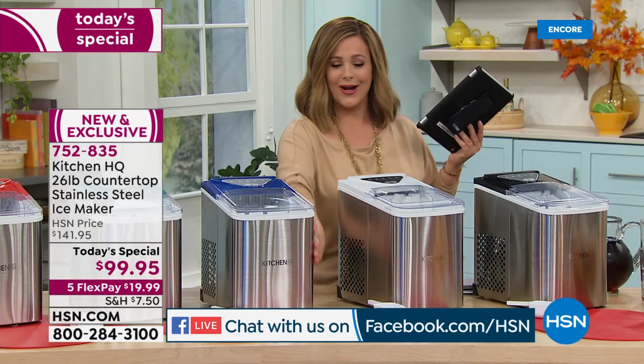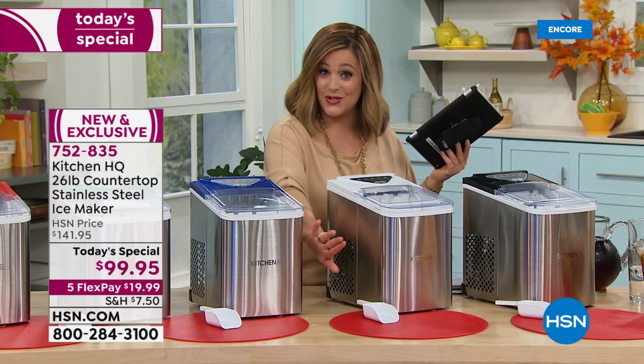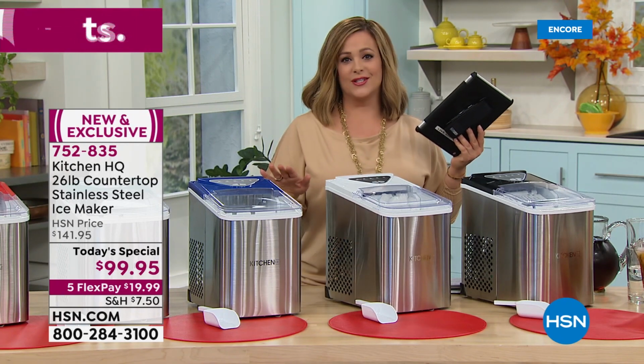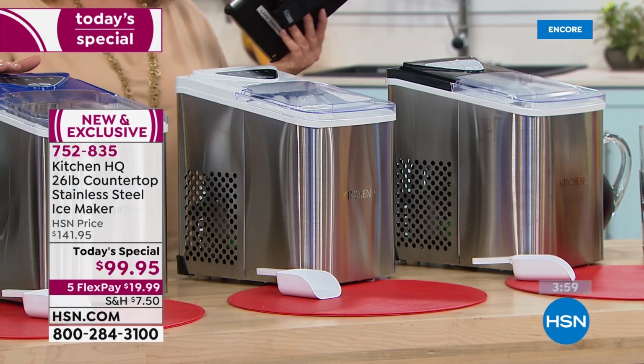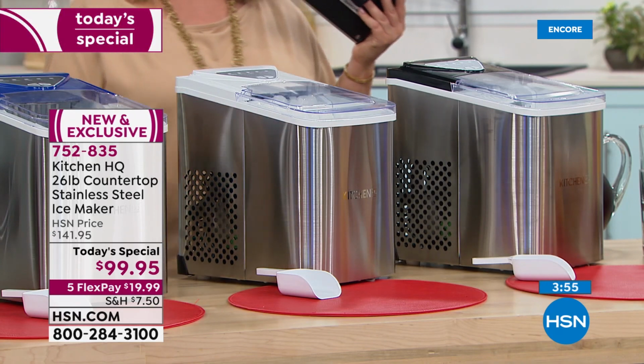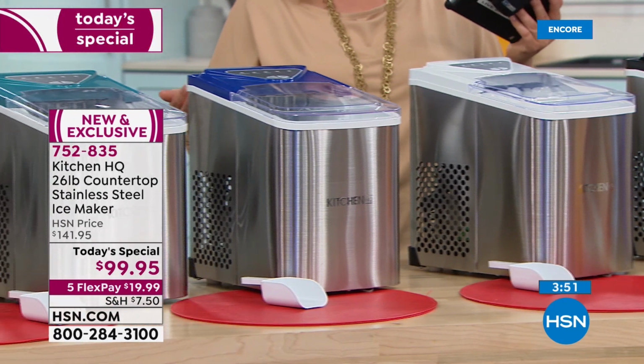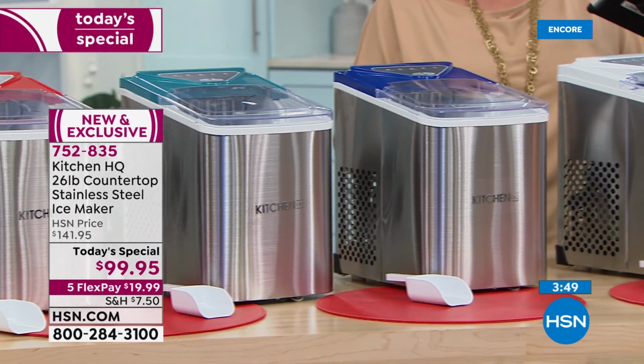I know. And on a sleek little countertop unit. So remember, wrapped in that stainless steel, you love the stainless steel look on your appliances. We still gave you a little color on the top, but now it matches all your appliances and it looks super sleek as well. It doesn't take up a whole bunch of space. You plug it into a standard outlet.